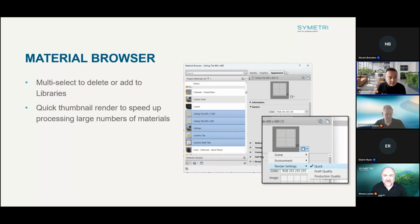The next one's a very small update to the material browser. We're able now to select multiple materials and delete or add those to libraries. So instead of doing those one at a time, we can speed that process up. And we've also got a new quick thumbnail generator. If you do have lots and lots of materials in a project, it can be quite slow in the material browser when it starts trying to generate all of those thumbnails for you. It can slow it down quite a bit. So enabling this new quick thumbnail generator will speed that process up. So again, it's just a nice one to help make bigger projects a little bit quicker.